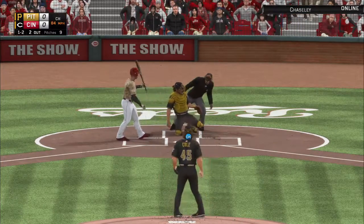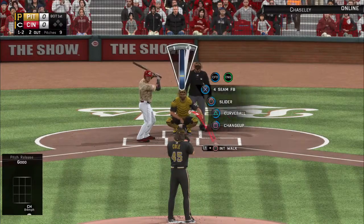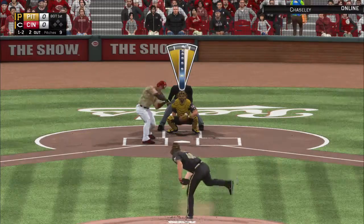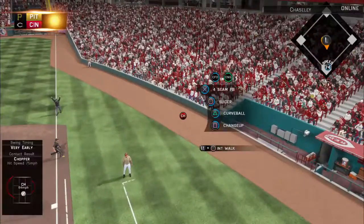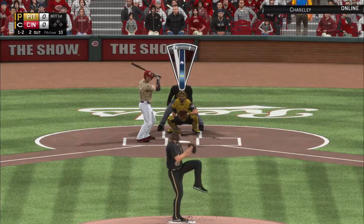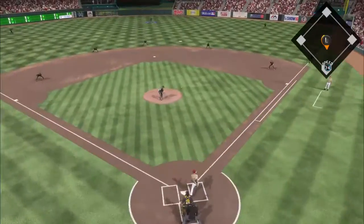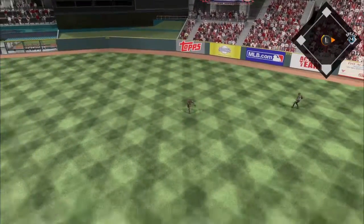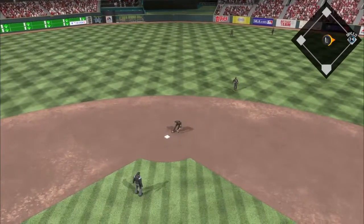And he'll try and tempt him with one in the dirt, but he'll hold back here. It's 1-2. Still 1-2 as he fouls it away. Liner toward right center, and that's in there, so perhaps some life here with 2 men out.